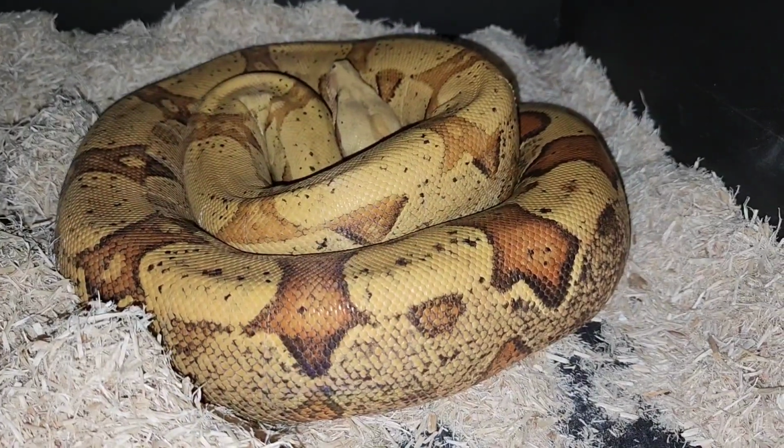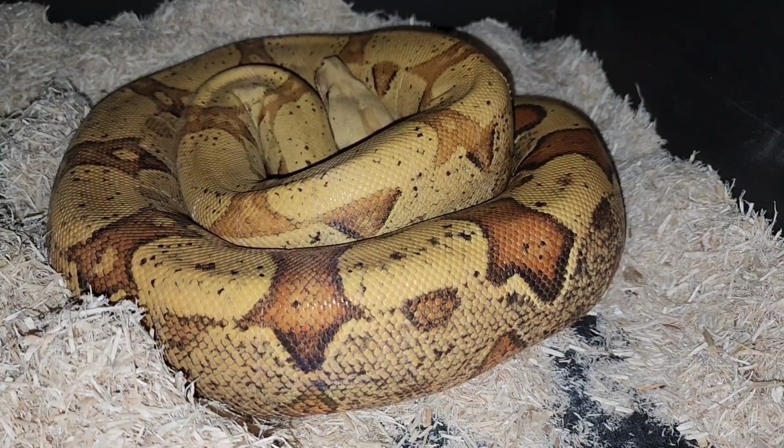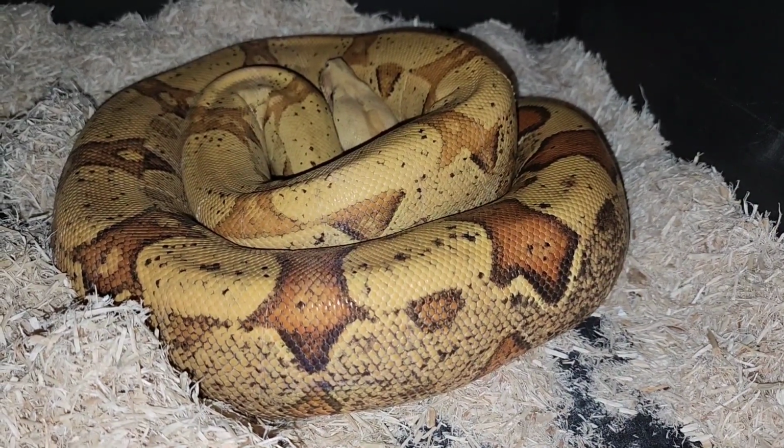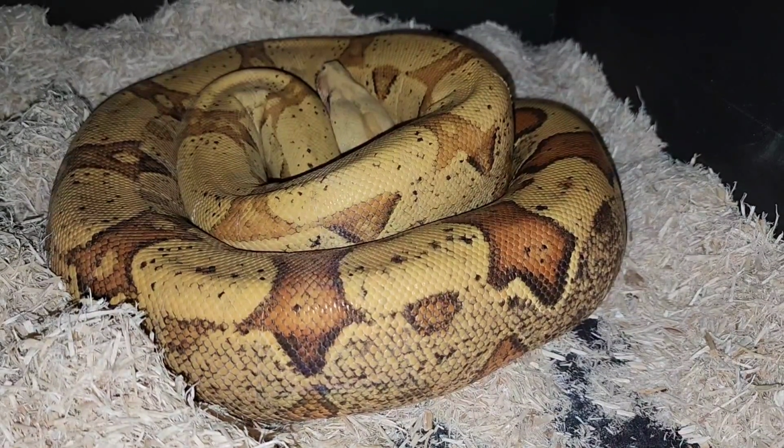Look at that little girl. That is a VPI Key West Jungle. And that, my friends, is holding some nice puppies.